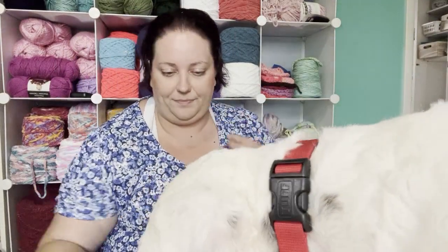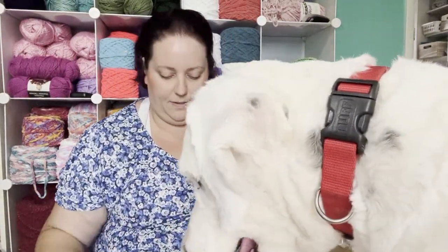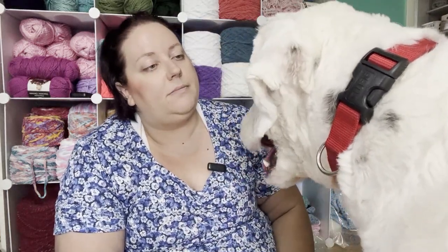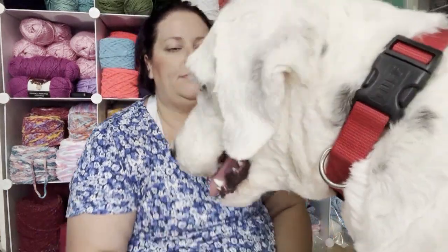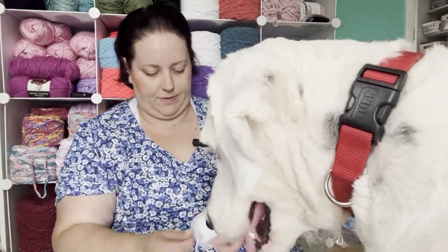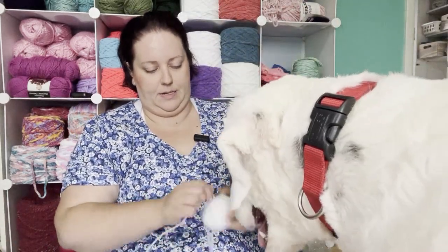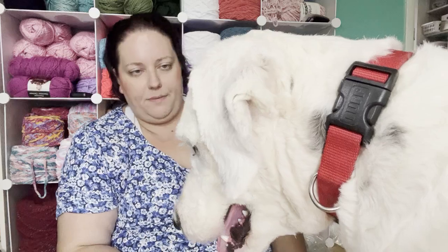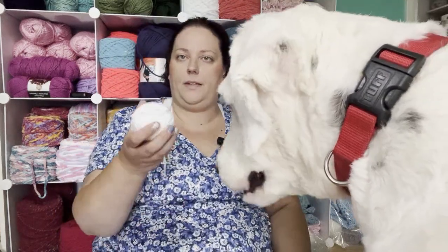Nice color. Thank you. I'm not going to throw your ball right now and make too much noise. I'm trying to film a video. Have a kiss. Thank you. Can you wait just a little bit? I already gave you a treat to occupy your time and then you ate it too fast. So you should have savored it and you wouldn't be bored right now.